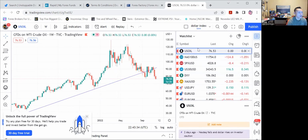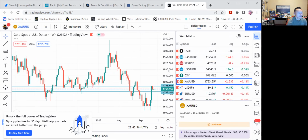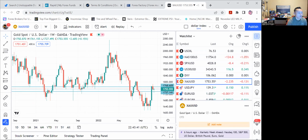Let's see. Oil going back down. You guys have not noticed gas prices are going down. All right, gold. What did we have here for gold? We had a buy for gold. Looking for gold to hit 1760 to 1770, and then back to 1780 to 1790. The next price to break would be 1800 for gold here on the weekly. Other than that, there's not a whole lot going on for this.